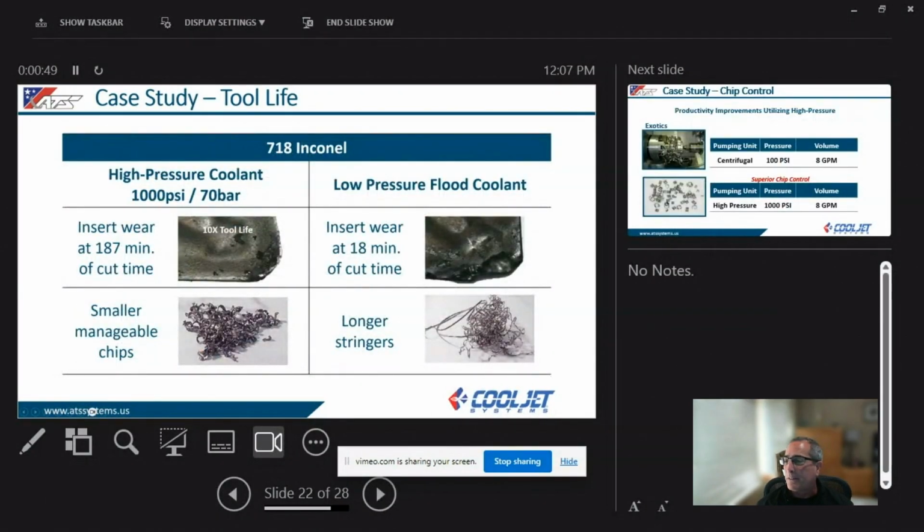Another tool life example in single point turning, you're getting 18 minutes of cut time from the insert. Once you applied high pressure, you got 10 times that, or 187 minutes. And obviously you can see the difference in the chip formations as well, and what that can mean to your operation. That was also an exotic, 718 Inconel.